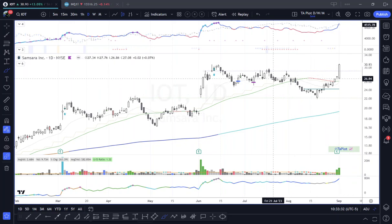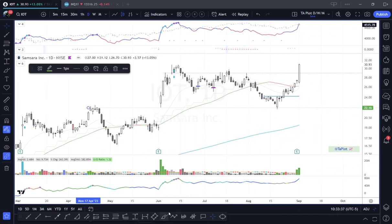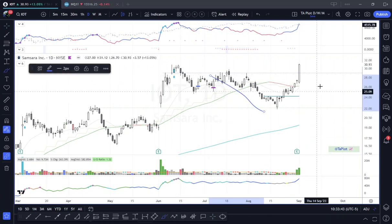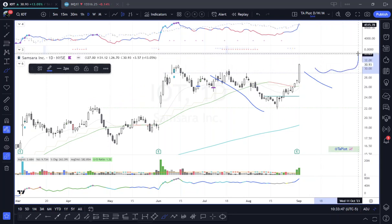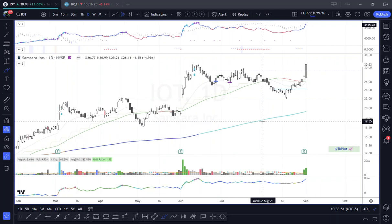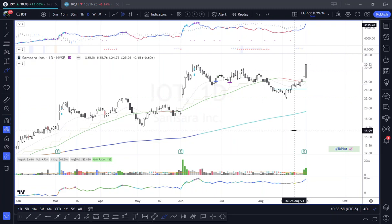So now this is on pullback buy. Okay, so this is again nothing new. This is your one. Maybe we'll get two, or maybe two, and then up, right? So it's pullback buy. We'll see how it's set up. I have no idea how it's going to set up. This could just go, and that's fine. It doesn't matter. There's going to be tons and tons and tons more stocks.